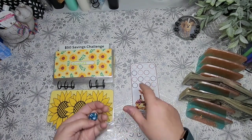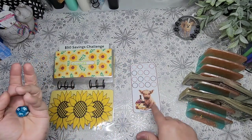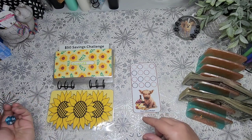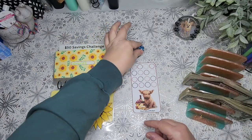For any of the ones like this, I'm going to use a 12-sided dice to determine the amount. So I don't want each circle to be the same. I want it to be a different amount every time. So the first one's going to be 11.